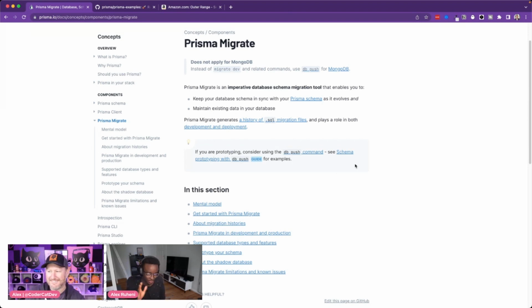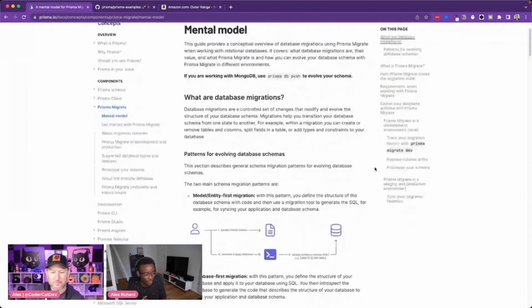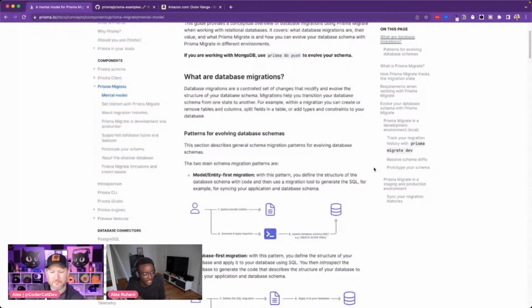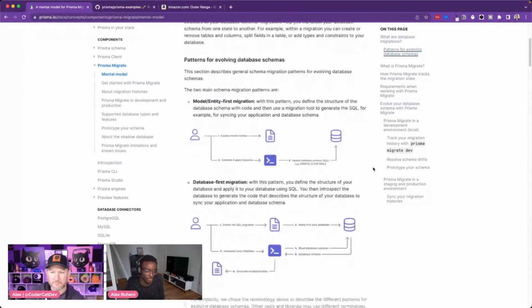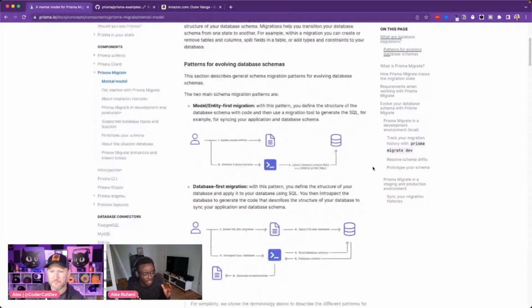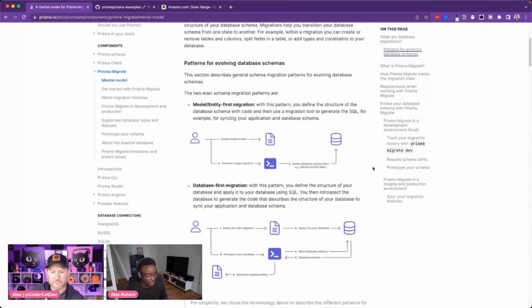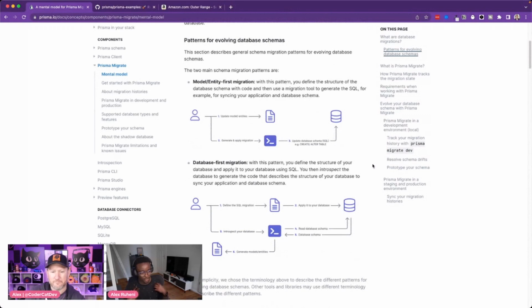That's an interesting question. Since you're on the Prisma Migrate page, I worked on this. I'm proud of this. I worked on the mental model page. We usually recommend using a development database when you're in development, just for testing your schema. Then once you push your change to GitHub, you'd have a separate database to update your schema on, and the same for your production database. We don't handle any databases for you. You bring the database, and we allow you to work with that database.